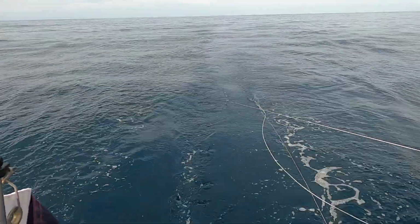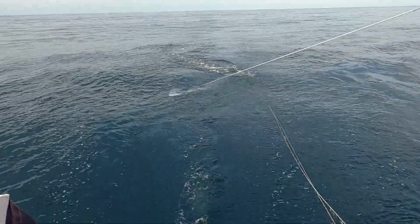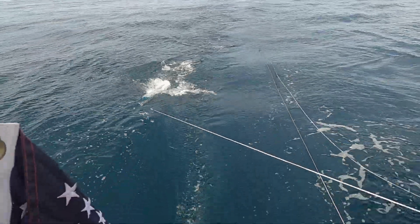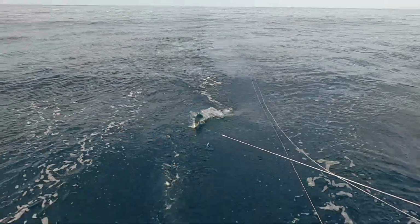Yeah, this lure setup seems to work pretty good. Yeah, it's a bowl. Different color though. Bright blue. It's because it's white. They get all lit up. They get crazy when they're spicy.